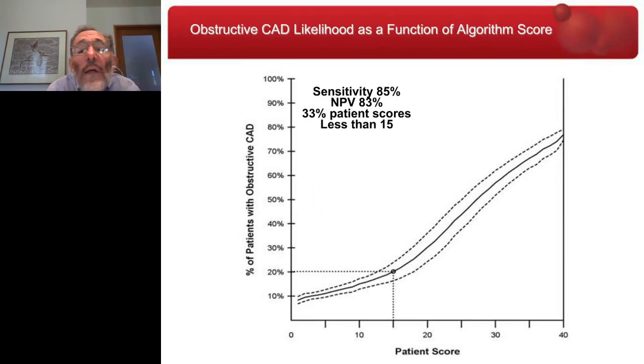And if you then look at the percentage of patients who have obstructive CAD as a function of the gene expression score, which is reported on a 1 to 40 scale, what you see here in a logistic analysis is that there's a nice overall dynamic range from less than 10% all the way up to almost 80% for this group. And at a threshold of 20% likelihood, about a third of the patients fall below that threshold, where the sensitivity and negative predictive value of the test in this patient population, who had already been referred for coronary angiography, is 37%. So a significant fraction of the patients, in fact, were found in that low-risk group.